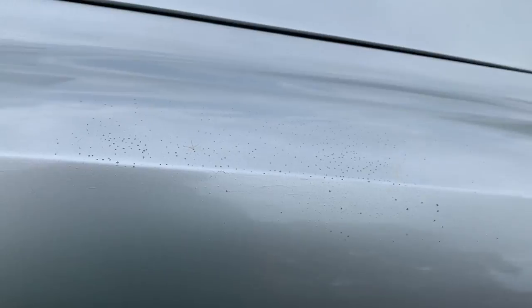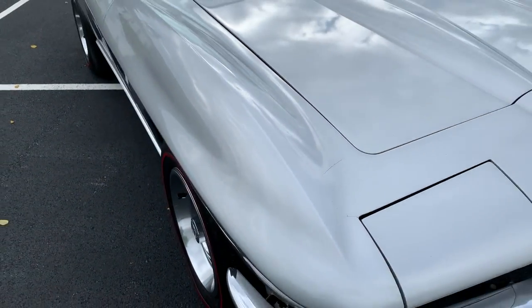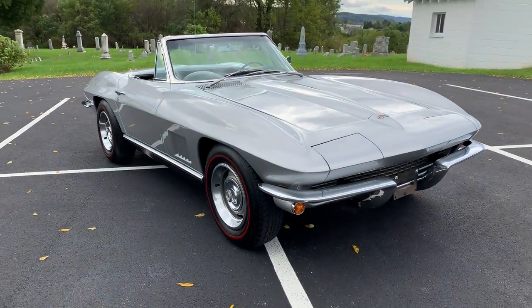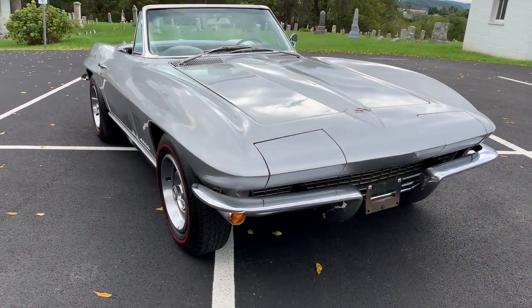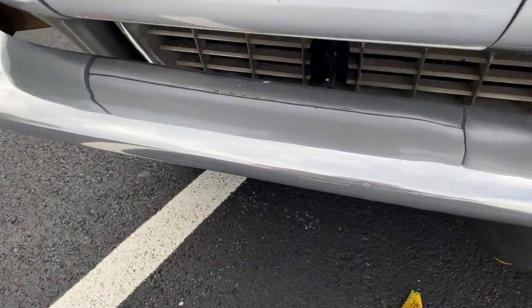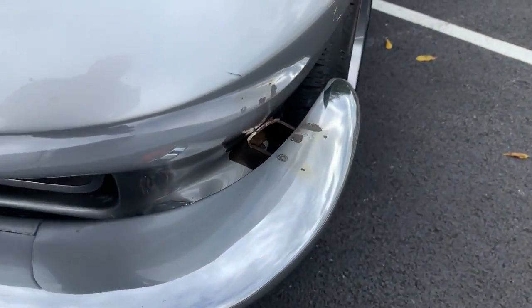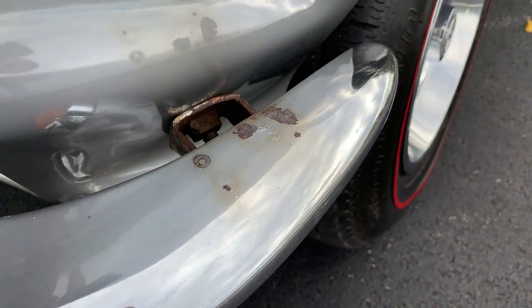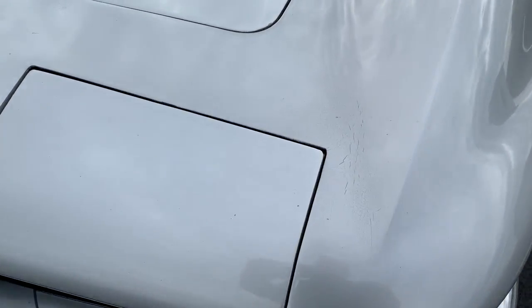That's on the passenger side front fender there. On the front isn't hazy yet, but there was one spot on the driver's side front bumper right here. Headlights fit good. A little bit of hazing starting right here, lacquer check, whatever you want to call it.